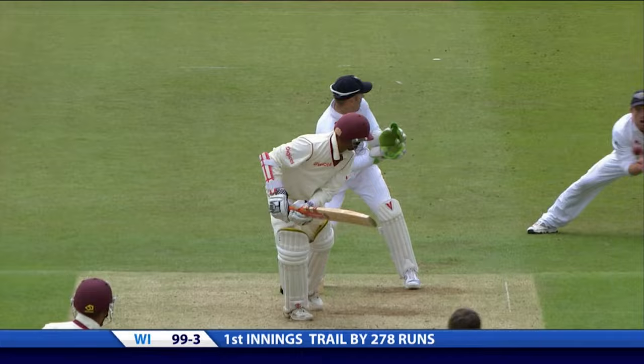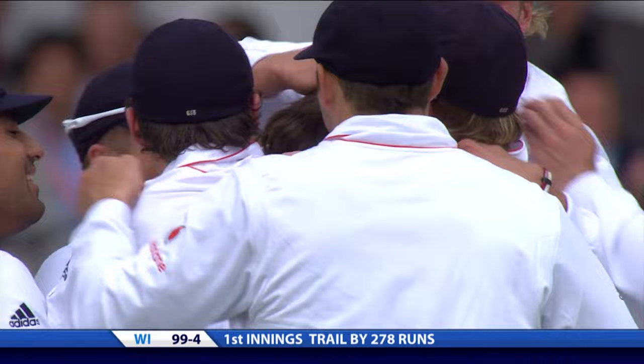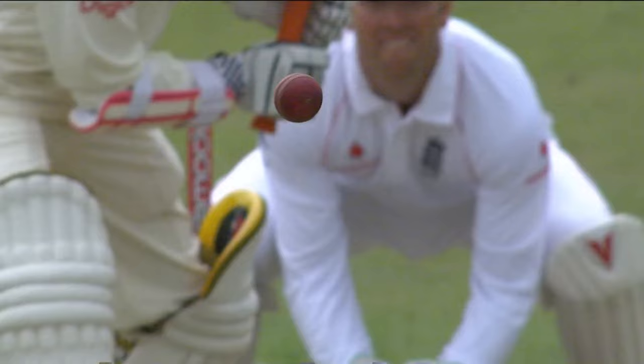Gotcha! Yeah! He's gone, first ball. Graeme Swann picks up 2-2. Shivnarine Chanderpaul caught at slip. Big, big wicket. He just said this is a big, big wicket. Swann has obliged. It's a perfect off-spinner.